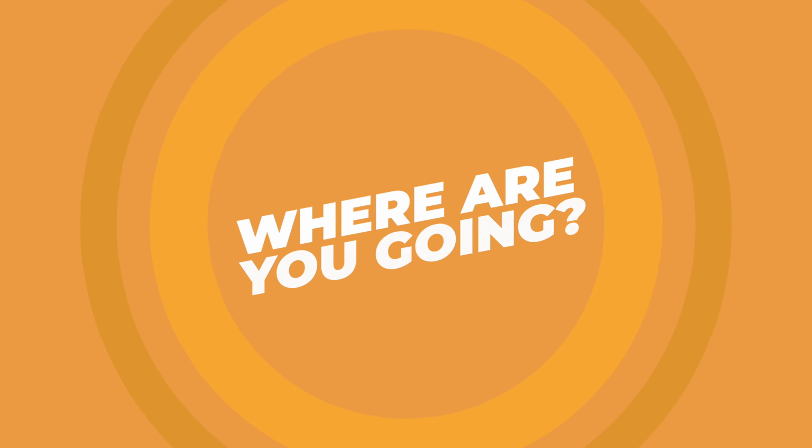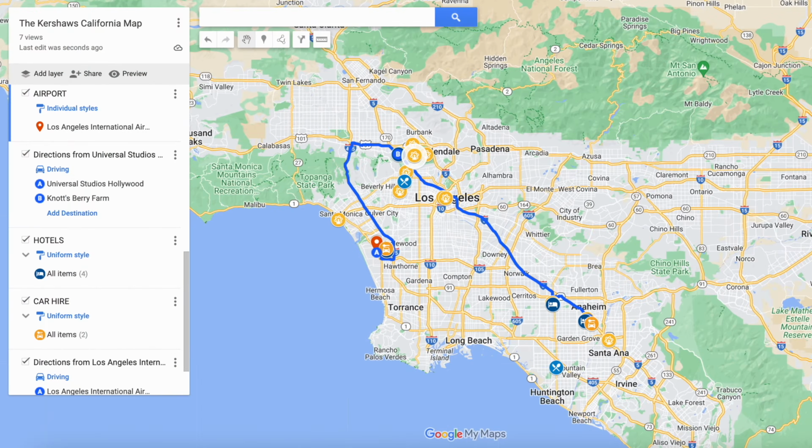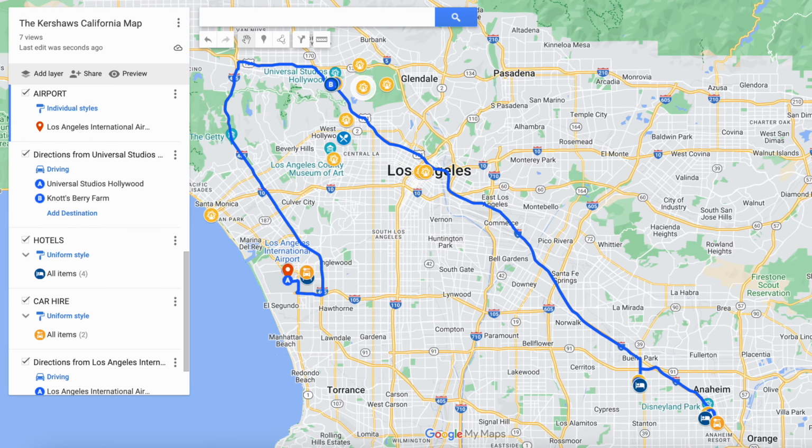Now we get to the fun part. Where is it you're going to go? Everywhere. We're going everywhere. So what we like to do now is we're a bit geeky. We like to get the laptop out. We load up a custom Google map. We pin every single place we think we might like to go, to see where it is in relation to each other so that we can work out, is it feasible to get to all the locations?